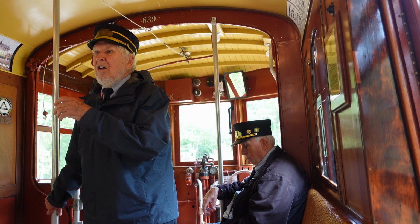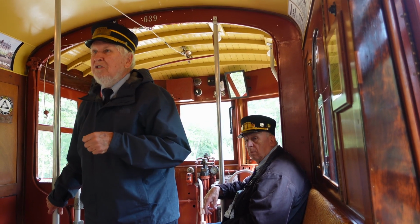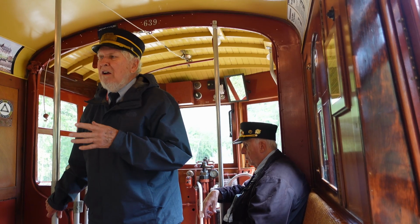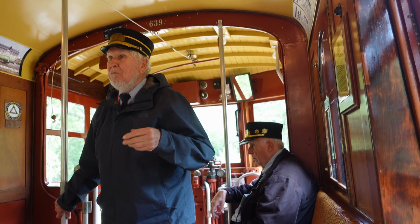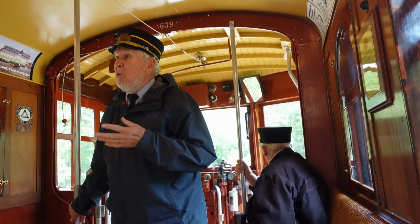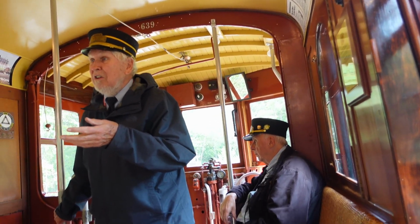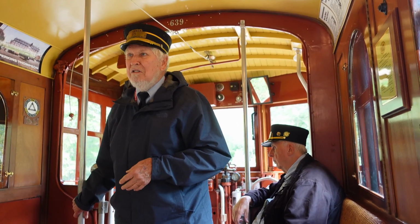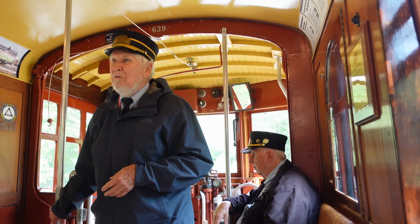And streetcars in cities or lines in suburban areas allowed the development of cities and suburbs, because, again, people had no other transportation other than their feet, and you can't walk all that far unless you're a far better runner than I am.